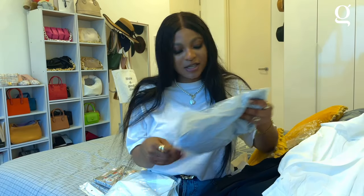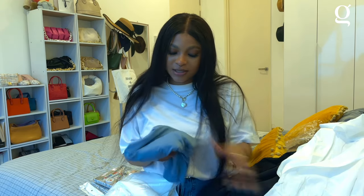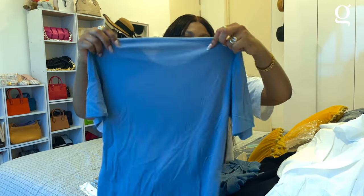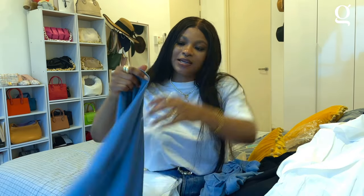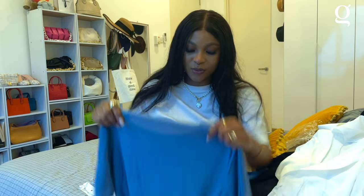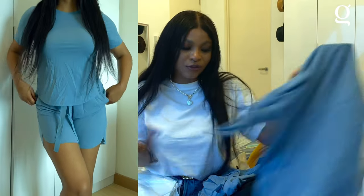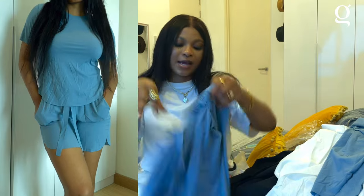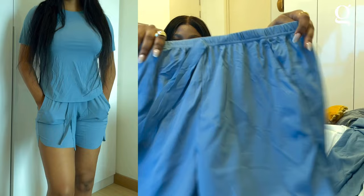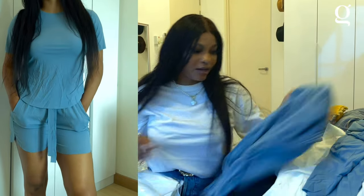And I got this loungewear. It's actually a two-piece. I've always wanted to have a two-piece loungewear. Even though it's really soft, I don't think I can wash it for long or even iron it. But I've always wanted a two-piece set to lounge around in my apartment. And it comes with this as well, which now looking at it, is kind of ugly, but whatever, it will work.